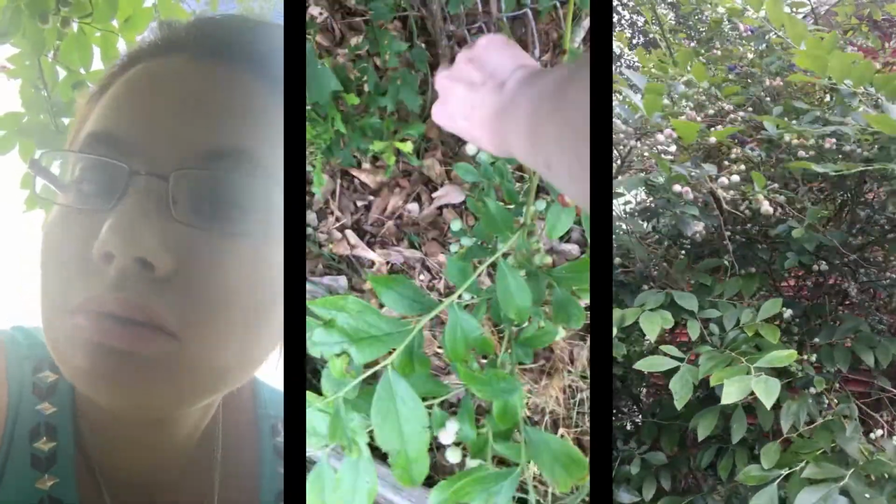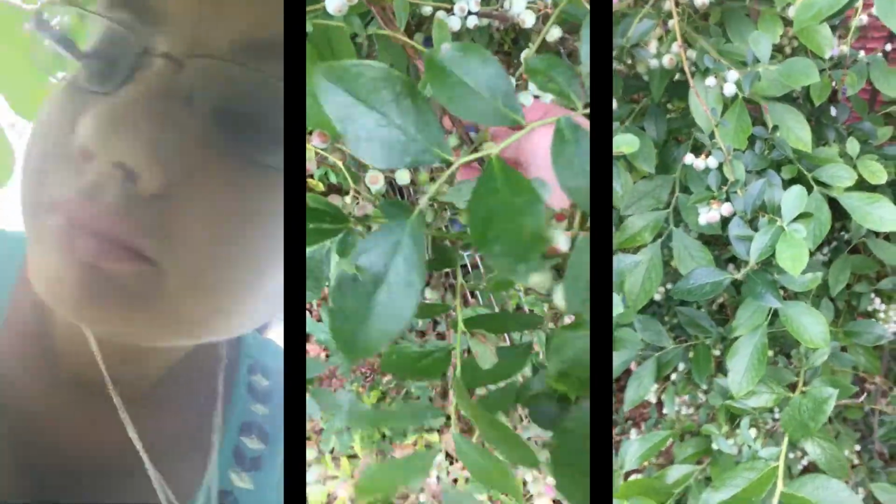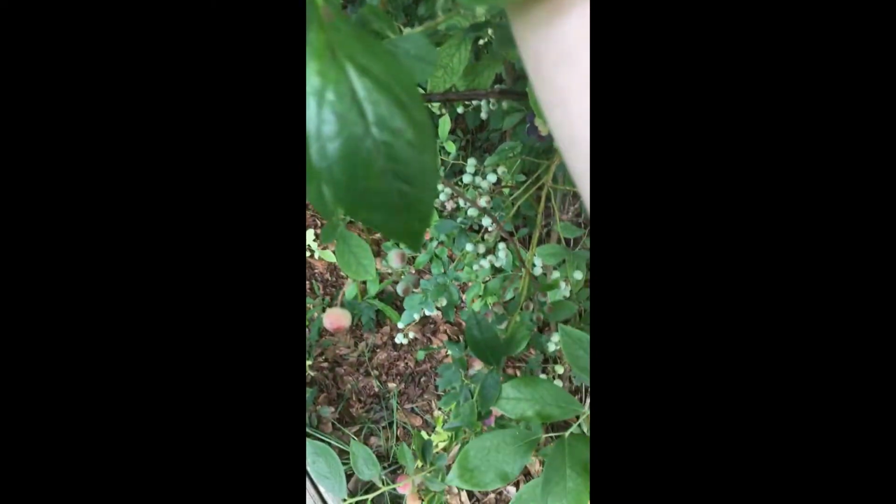And this bush is actually on the neighbor's property. See? But he is a nice old man who lets us pick the ones on our side of the fence. And just pick enough to fill that little container up. It's all I need for our video.